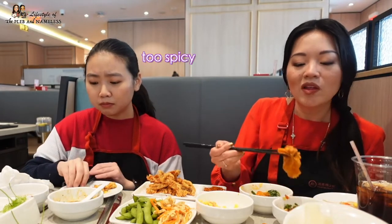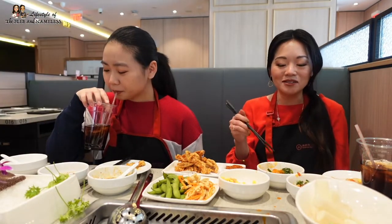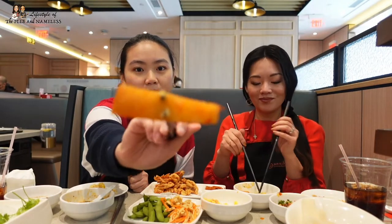All right, this is the fried tofu skin. I'm gonna eat it now. It's very flavorful. Japanese yam. Mine's in the spicy base. It's like potato, but better and healthier.